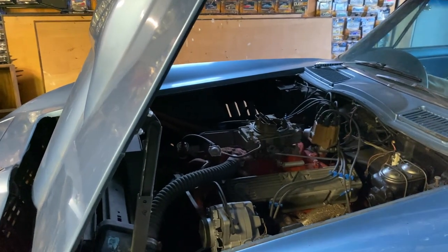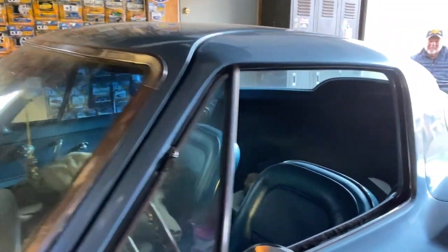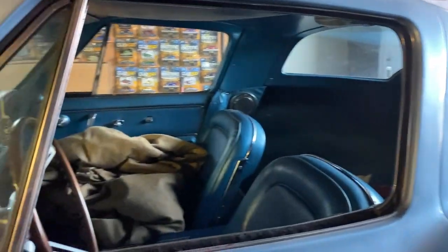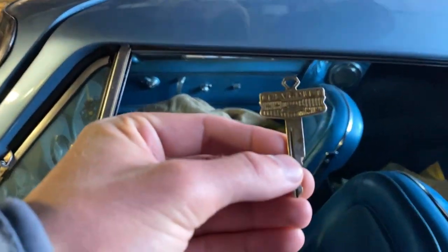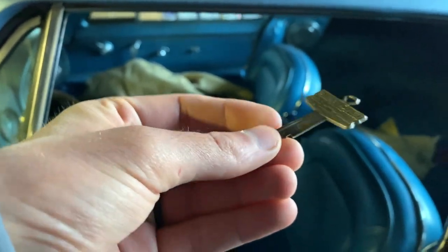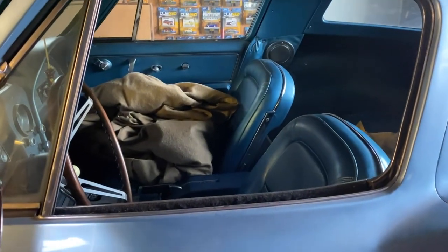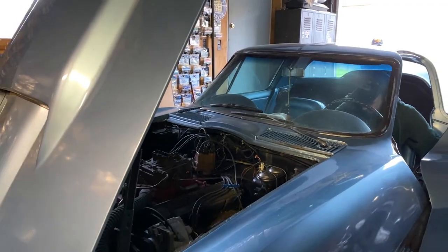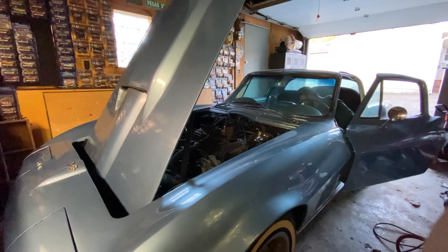Show them the fancy key. Oh yeah, check this out. Wow. How cool is that? Does this actually fit it, or is that just a random key? It's for this car. Wow. I've never seen anything like that. That's cool. That's getting hung on the wall. It turns it. Does it? Okay. Nice.